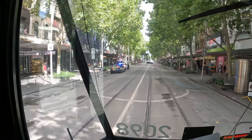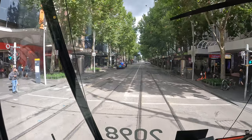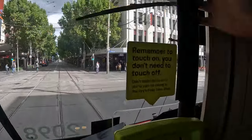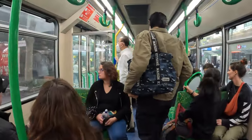So yeah, we're now approaching Bourke Street with routes 86 and 96 on it, and we're going to go for a walk down Bourke Street Mall, which is by far the best pedestrianised section in Melbourne.